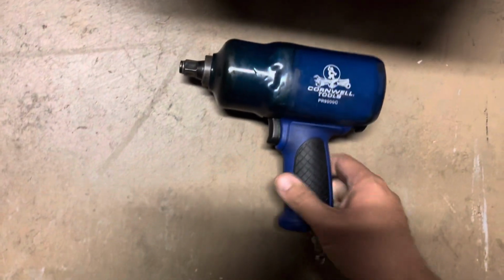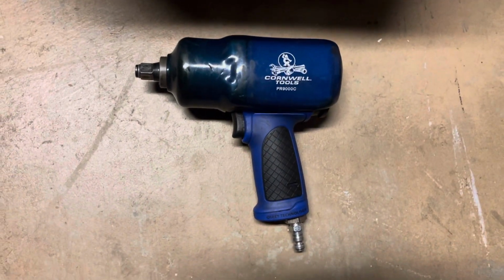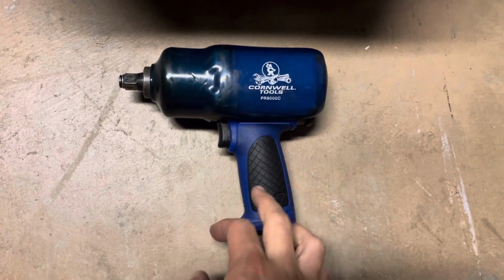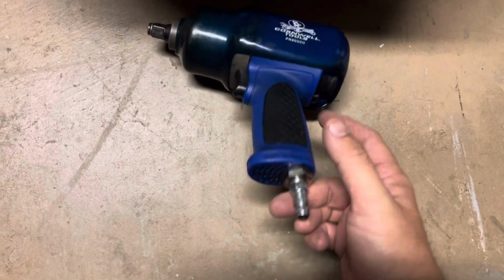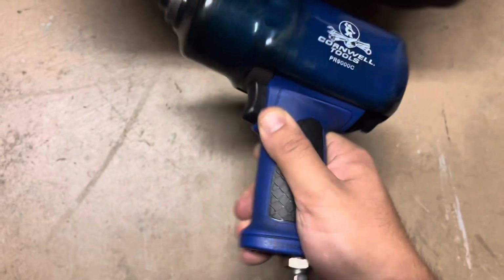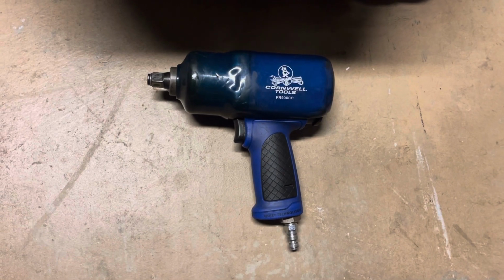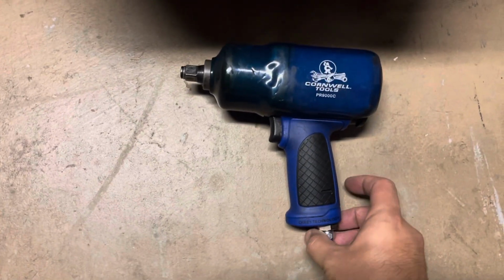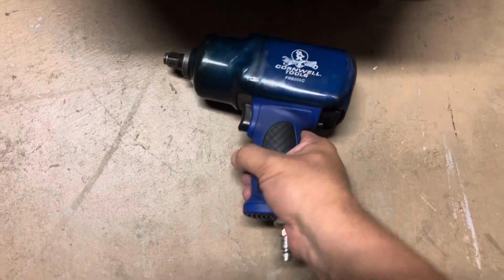Next up, we got a 1/2 inch Cornwell impact. This is the IRC 9000Q, which is just the quiet model. It's got a little baffle in there to kind of muffle some of the noise. But it was real nice. I picked this up for I think 80 bucks, surprisingly, and it looked like it was only used a couple times. And it came with the protective boot.